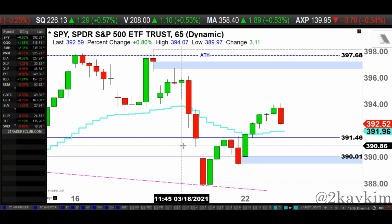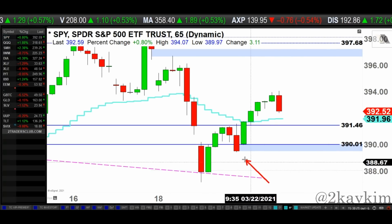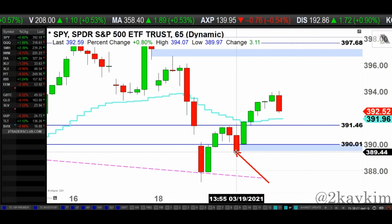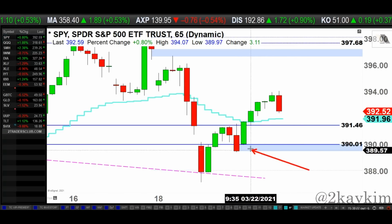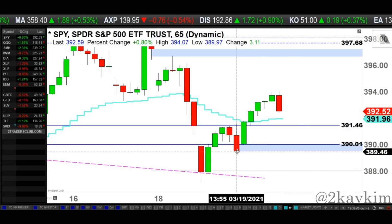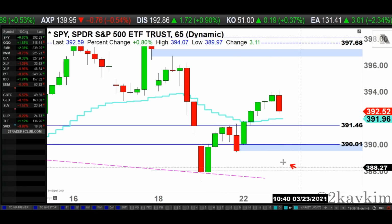Spider 65-minute chart here. So this is where we closed on Friday, right? This is where we closed on Friday. And this is today's action right here. And we gapped up slightly, it looks like right here, right? That gap was never filled. That's a good sign. That gap is still open.